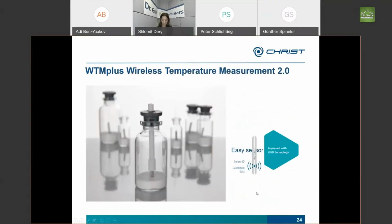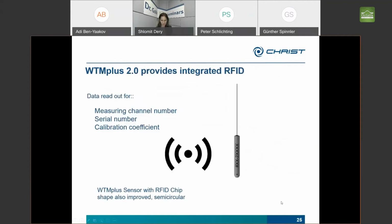The next generation of product temperature measurement not only has the quartz inside for measuring the product temperature, but we have also implemented an RFID technology chip inside these sensors. This helps you to understand better what kind of sensor it is, so what is the number of the sensor. That helps you very much in your process documentation.